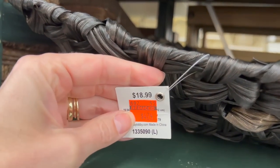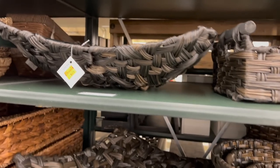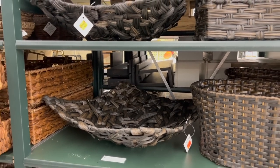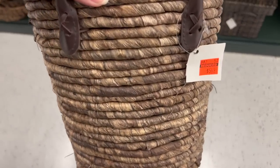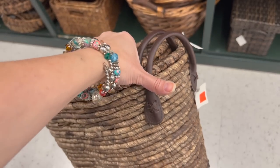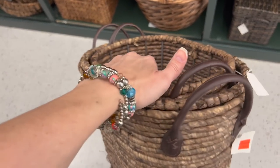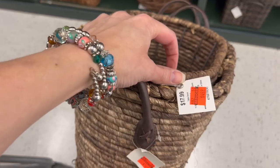Moving on to baskets. Now they did have several different trays and baskets that were red ticket items. I always think that you could never have enough baskets. I think they are great storage. They're beautiful on shelving. And again, they just tuck away and conceal and contain lots of items that would otherwise just be cluttered or strung around the room.